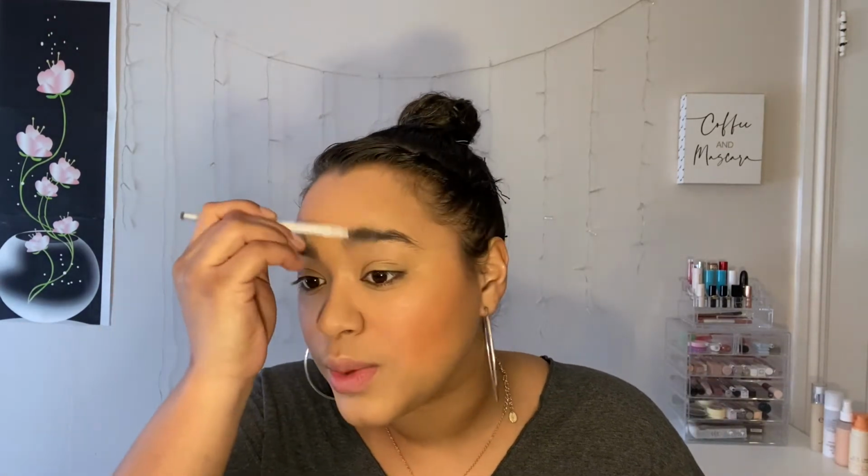We are going to go with the Colourpop Precision Brow Pencil. I don't love Colourpop's brow pencils. This one isn't bad. It's a good one. This one is $7, which is a great price, and it is a really good brow pencil. I just think there are better. The e.l.f. Ultra Precise Brow Pencil is just as good, $6.